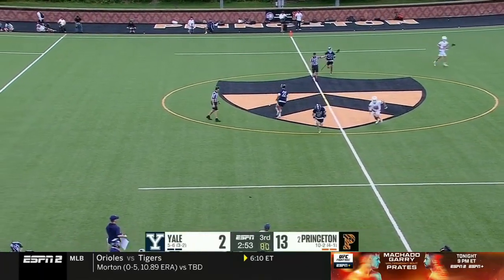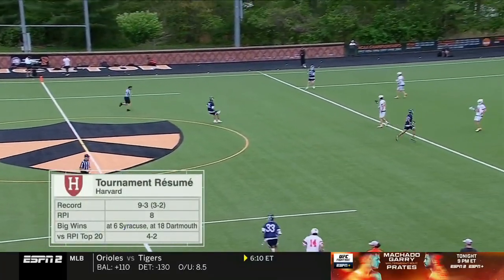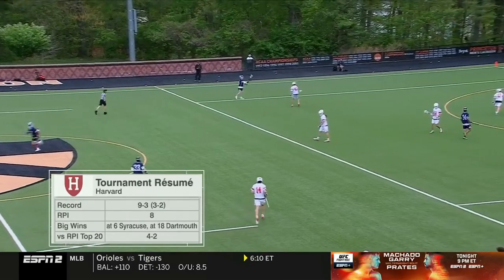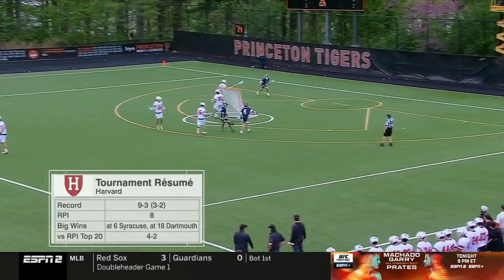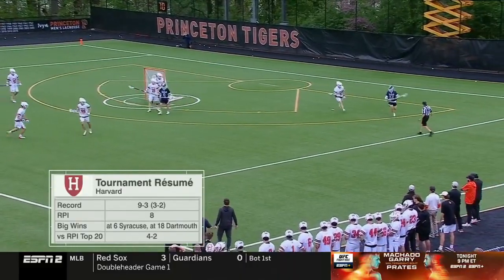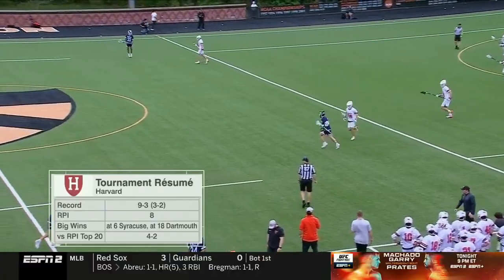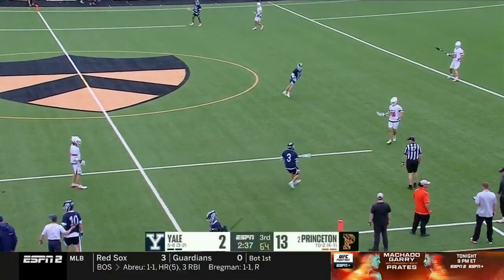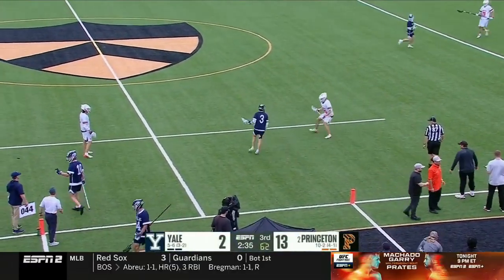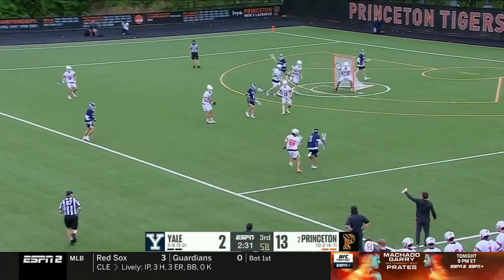Yeah, Notre Dame with a must-win almost last week against North Carolina got the job done. But let's take a look at the resume for the Crimson. 9-3, 3-2 in the Ivy. You mentioned that RPI and those wins. You know, that win at Syracuse back months ago, that's pretty impressive. And then the win at Dartmouth, they're counting that number 18, but Dartmouth is not even in the tournament for Ivy League tournament, excuse me.